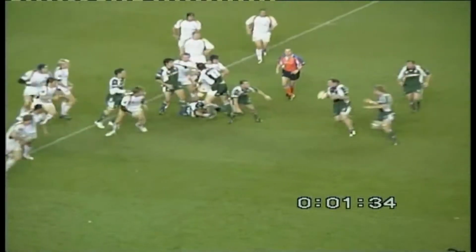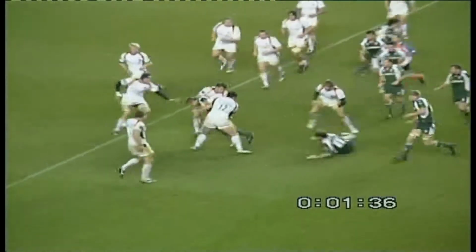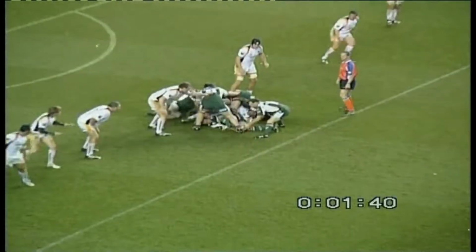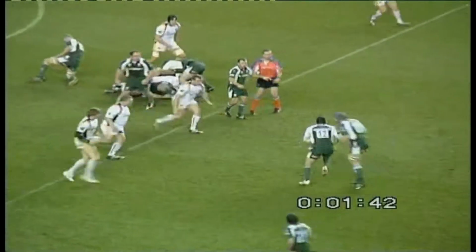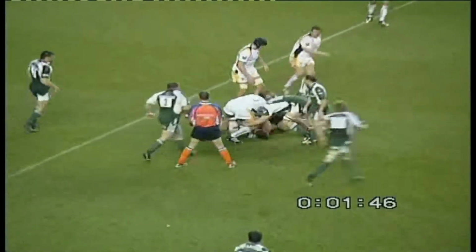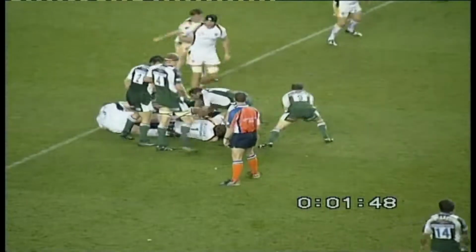But good adventure there from the fly half as Richard Thorpe takes the ball on from the short pass from Hodgson. Over the 22 they go, Irish with quick ball. They move it left to Mordt. Mordt checks and goes right, looking for the pass away to his right, but takes the tackle instead, sets it up behind the try line. So Irish just being pushed back.